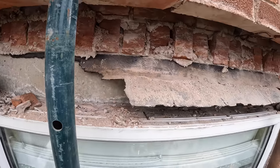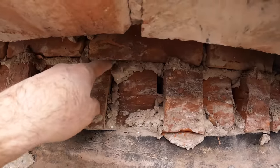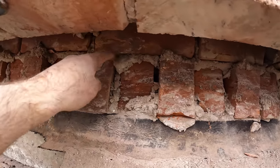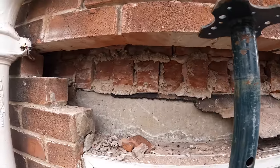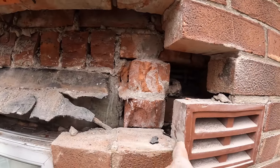There we go, break time. It's gonna be fun getting a cavity tray up there. I'm gonna have to get it in here somehow, tuck it under that course. Yeah, this end's ready. Got our lintel to here, then our upstand here.